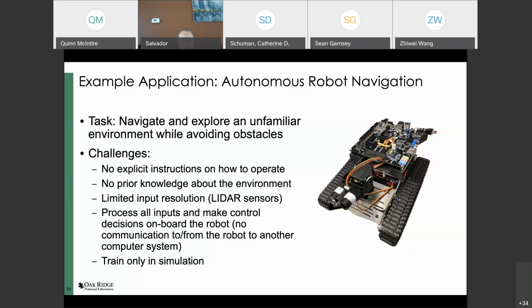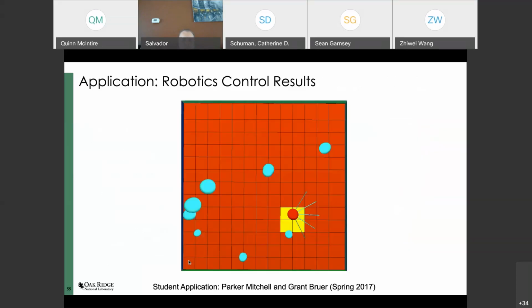And so, of course, because we wanted to be able to train in simulation, we were going to use a really high fidelity simulated environment. It looked like this. So as you can see, it's actually not a very detailed simulated environment. This was a simulation environment that our student Grant Brewer created. You might be able to tell by looking at this that Grant was a double major in computer science and physics, because to physicists, everything is a sphere. So the robot is a sphere, the obstacles are spheres.